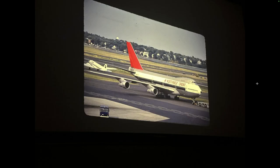Here's the Northwest Orient Boeing 747. This is a really cool shot at Boston. You can also note that there is a PBA DC-3 in the foreground. So definitely a very unique shot for all the various factors here.